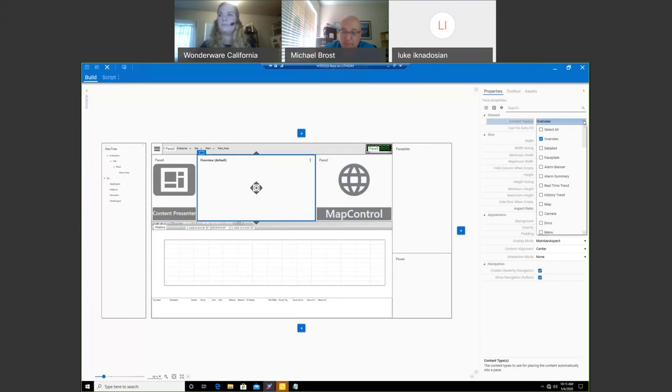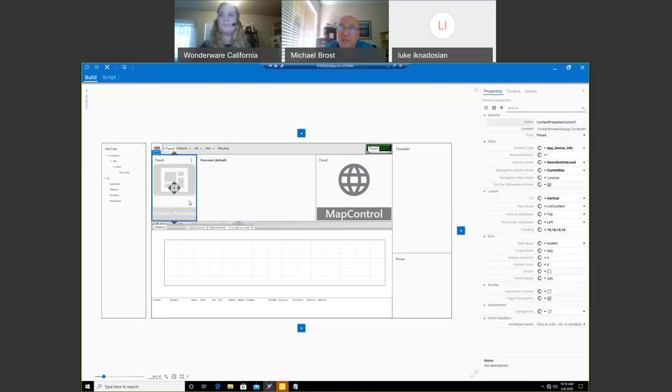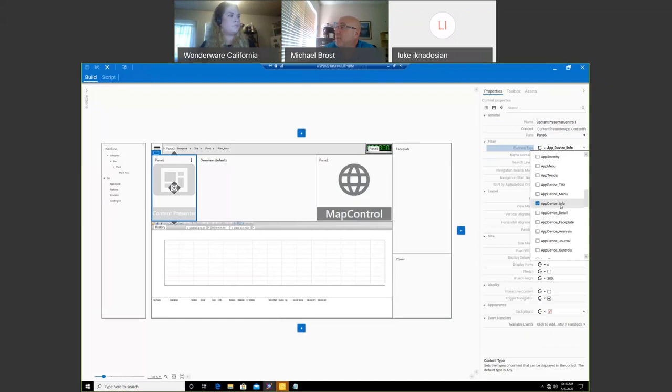Every graphic we build, we give a categorization to. So if an object that we navigate to has an overview graphic, it will put it in this section. We've also told this pane over here to contain a component we call a content presenter. What that content presenter does is it says, search the tree that we're looking at. So when we focus on an asset in the tree, look beneath that asset and find components that match a certain criteria. We can have components that are categorized as a certain type of display. In this case, we're looking for something called an app device info.